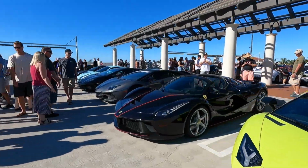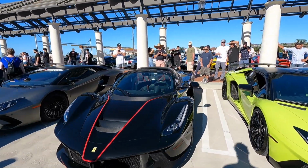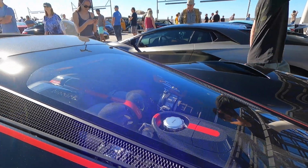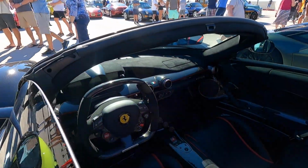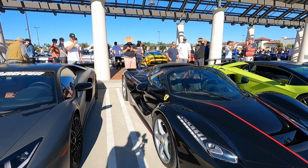So this is a first for us. A LaFerrari showed up to the event today. This thing is stunning. It's kind of nice not to see it in red for once. This is a metallic black that it has with red accents and exposed carbon everywhere. Sporting a hybrid V12 making right around 1,000 horsepower. Really nice Alcantara and carbon fiber interior. So crazy to think that this thing is worth around $4 million now.